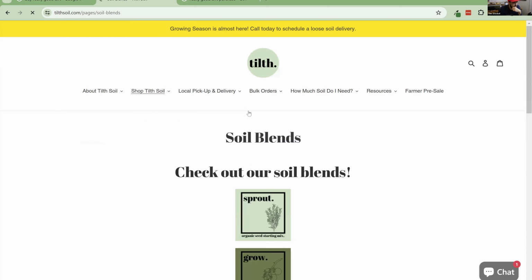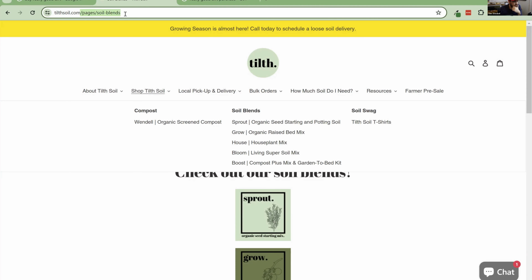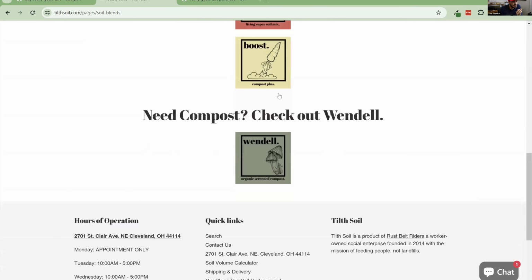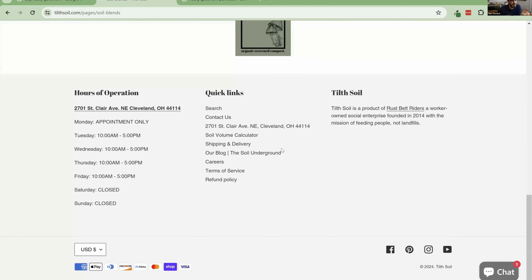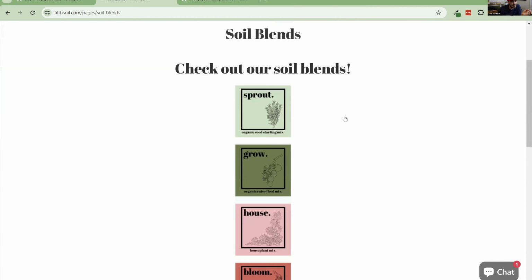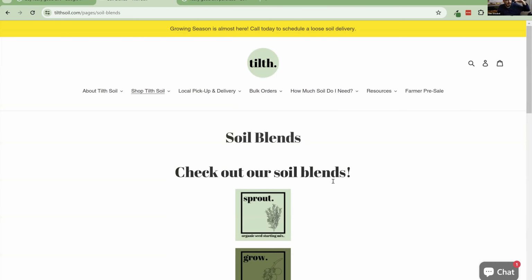So you've got soil blends. Another thing is your URL structure, which you can see up top. It says your pages, soil blends. See that? — Yep. — Okay, so I can click on that and I'll end up on this page. And good, we have those internal links to each of those. But for a summary page, it's missing more context. For Sprout, there should be a little bit of a description about what that is. For each of those, I'd add a little description, because this is almost an umbrella page, or at least I would call it a summary page of all your soil blends.